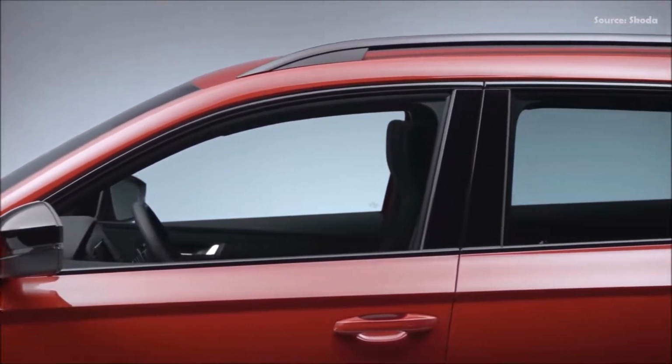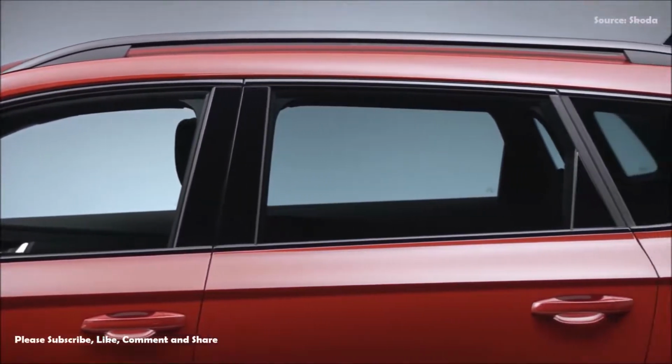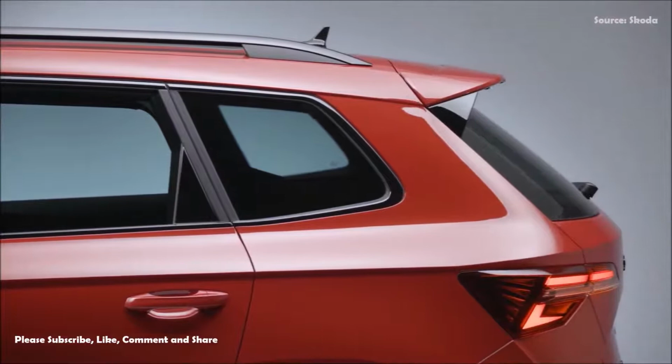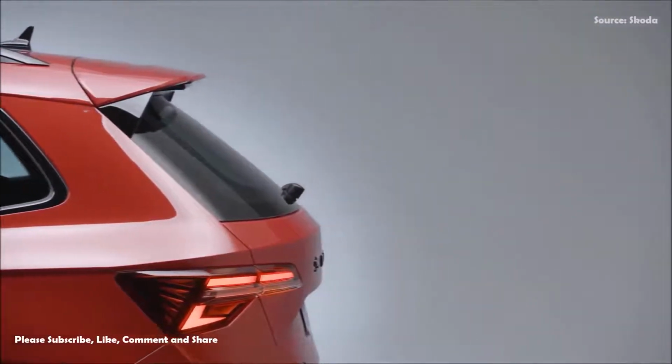ŠKODA AUTO has continued to develop its design language for the revised Karoq, making the SUV look even more striking. The wider, now hexagonal ŠKODA grille, slimmer headlights as well as tail lights, and aerodynamically optimized alloy wheels with black plastic aero trim create fresh visual highlights.